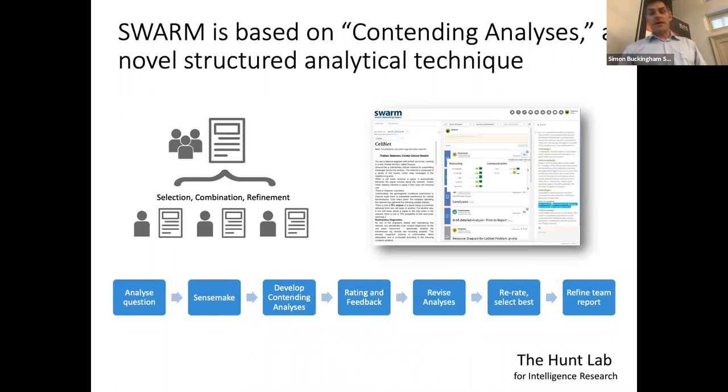One thing I'll really emphasize about Swarm and how it works is this idea of contending analyses. So the basic idea is pretty simple. Remember that poor intelligence analyst in the cartoon I put up there, right? That person is going to have a particular way of thinking about the problem they're dealing with. They're going to bring a sort of analytical framework to that problem. And hopefully it's a good one, but it might not be the best one. Maybe somebody else would have brought a better one to the problem.